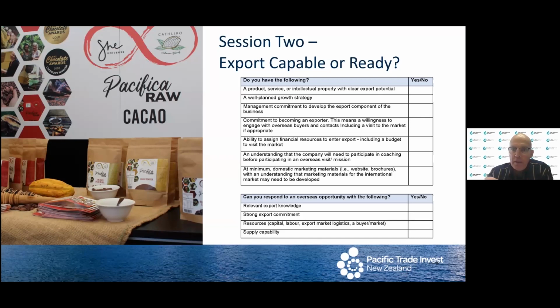Are you talking about the ready one at the bottom or the capable at the top? Both. Okay. So I think while the ready one at the bottom goes in more depth, if we look at the capable, a planned growth strategy would be number 1, assuming that you've got a product which is marketable in the market, and following that would be financial resources to enter the market.